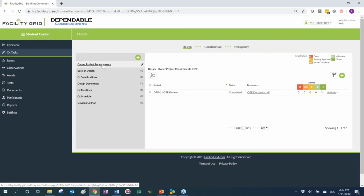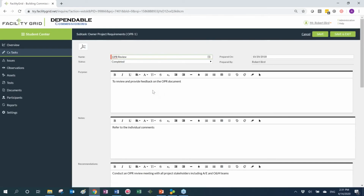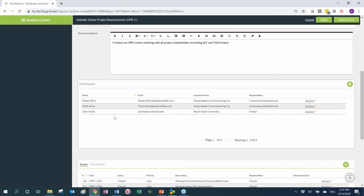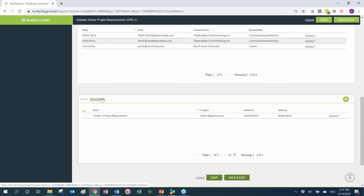Okay, it can be from each individual activity, like for example, the project requirements. So if part of my scope is to review all the project requirements, I can create a task. And if, let's say, this was a single time activity, I can create a single subtask, OPR review. And as part of my review process, I can document all the comments that I make throughout the process. The purpose of my review, I can take some general notes. I can provide some recommendations. I can also identify who participated in the process. I can attach documents. So in this case, I would be attaching the actual document, the owner project requirements that I reviewed. Maybe I highlighted something or red marked something.